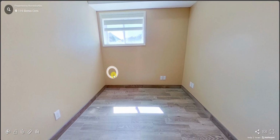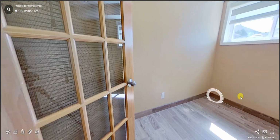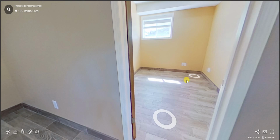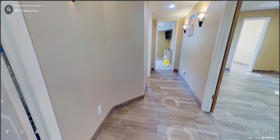Now, this room here, we did call this a bedroom, but in full transparency, it is a little bit smaller. So if you absolutely must use this or need a fifth bedroom, I guess technically it could be utilized as such, but really the ideal use of this room would be either a storage area, an office, or a playroom. A larger bedroom can be located down at the end of the hallway here.